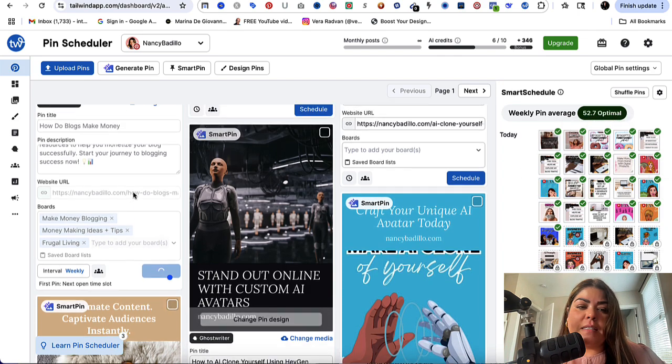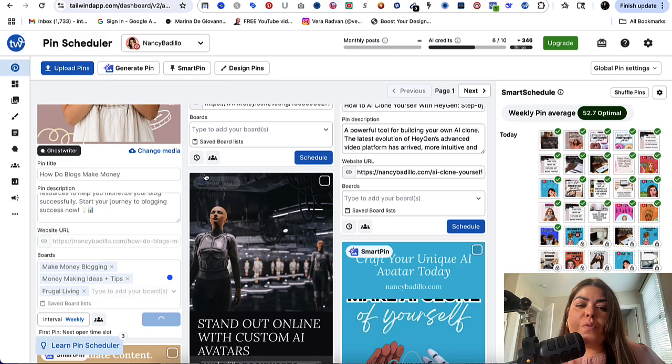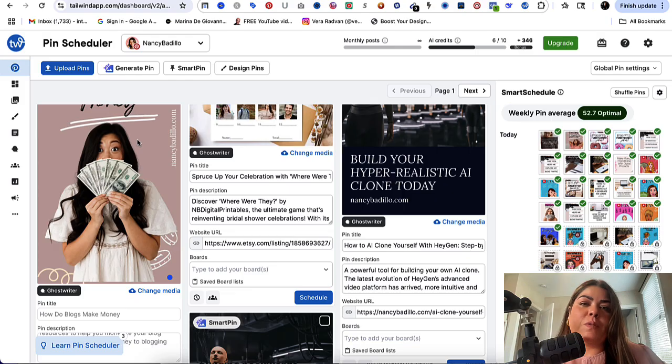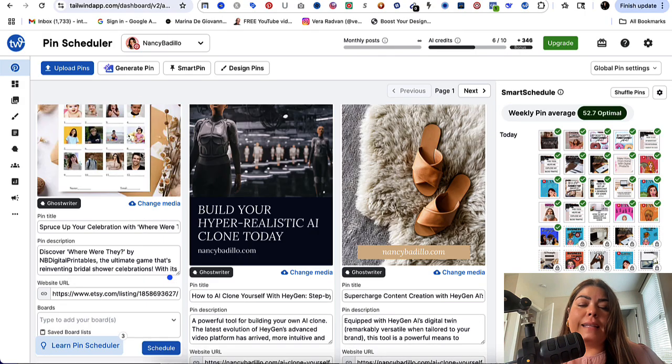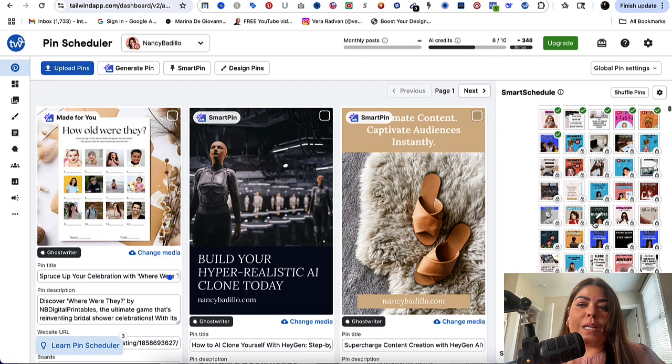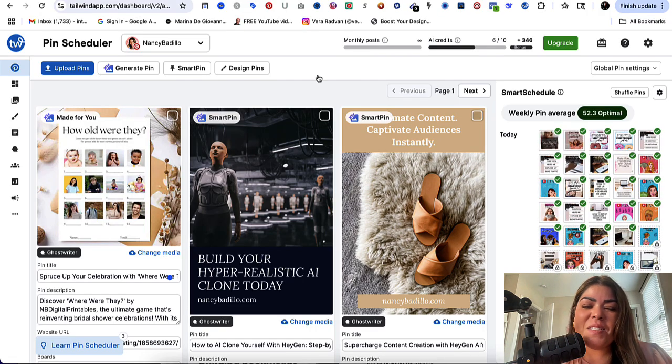So as you can see, it's saving it right now. And you will do this for every single pin that you have uploaded, and it will automatically schedule it out for you here. And this is going to save you so much time, especially when it comes to creating content. And like I said, creating content in bulk for months if you wanted to as well. All right, so this is where you're going to come in here and start uploading all of the pins. You're going to start editing and you're going to start bulk scheduling all of your content.